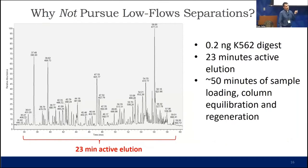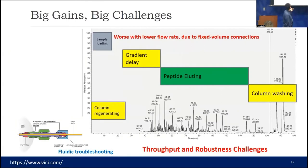So why would we not want to pursue low flow separations? Well, if you look at this, we have a 23-minute active elution window, but there's about 50 minutes outside here and here that are devoted to sample loading, column equilibration, and regeneration. And that is with a trap column, right? So there's a lot of overhead. That overhead increases as your flows decrease because there are certain volumes that just take a while to clear, going through valves and things like that. So I would say there are good gains to be had, but big challenges.